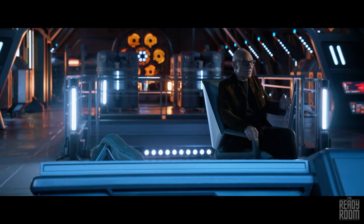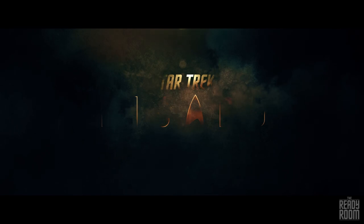Season two was not looking so much at Picard's past, but at his present and what he sees as a possible future. It's just a nice feeling to be back. I can't wait for them to see season two.